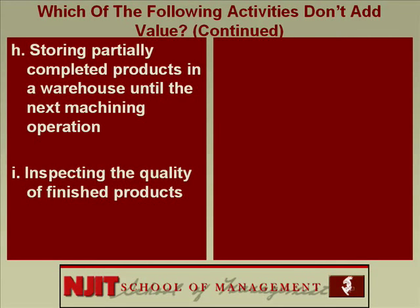Storing partially completed products in a warehouse until the next machining operation, and I, inspecting the quality of finished products. Stop this recording, jot the answer down, and restart when you're done. Here are the answers. H.